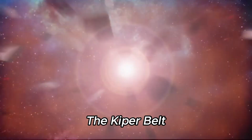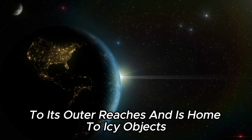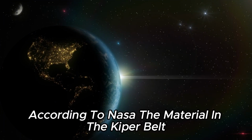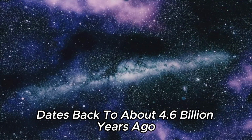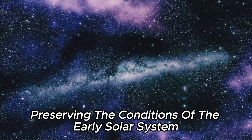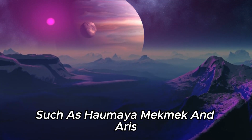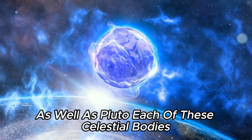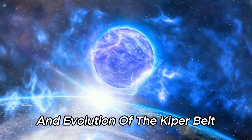The Kuiper Belt extends the boundaries of our solar system to its outer reaches and is home to icy objects such as dwarf planets, asteroids, and comets. According to NASA, the material in the Kuiper Belt dates back to about 4.6 billion years ago, preserving the conditions of the early solar system. This zone is home to notable dwarf planets such as Haumea, Makemake, and Eris, as well as Pluto. Each of these celestial bodies provides unique insights into the composition and evolution of the Kuiper Belt and its role in the solar system.